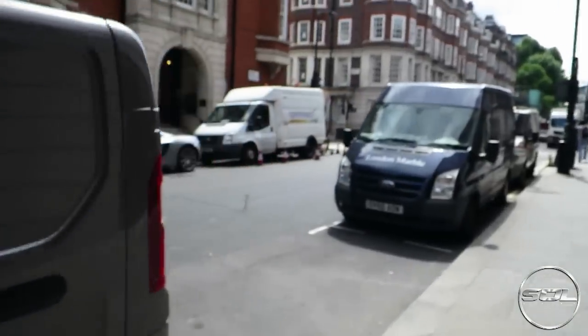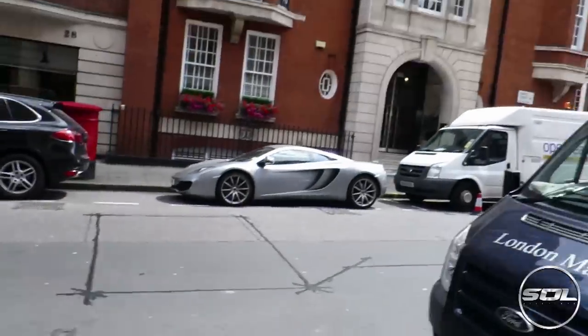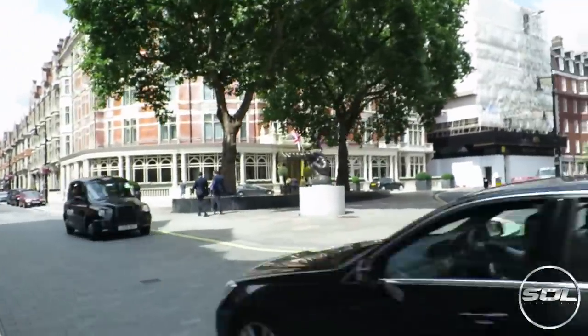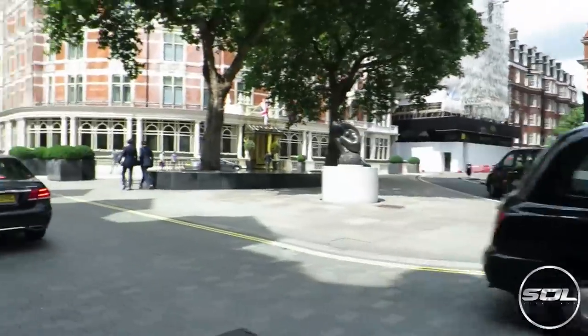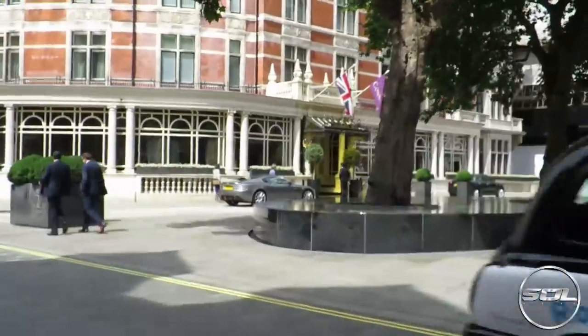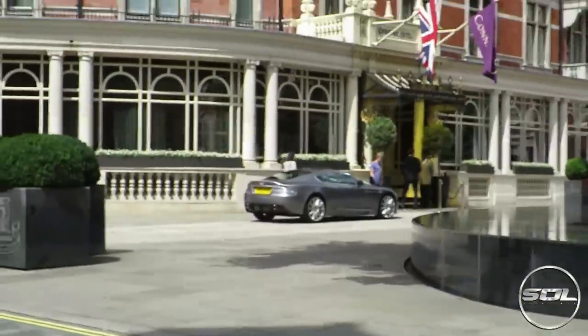Beautifully sunny in London. There's a McLaren I saw a while back, but. Right, this is definitely going to be a good test in London with this camera because there is so much wind and so much noise going on all of the time that I think this microphone is going to take a battering today, but we'll see. There's an Aston Martin DBS over there, a wedding car. Not sure whether you can see that. God, the zoom's slow on this. So this is a busy road, a loud road. I don't know how loud I have to talk.